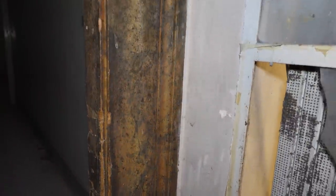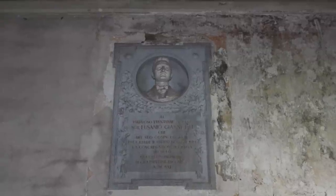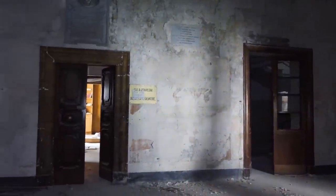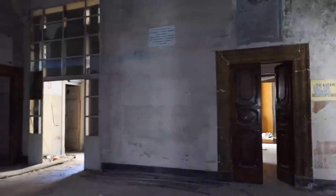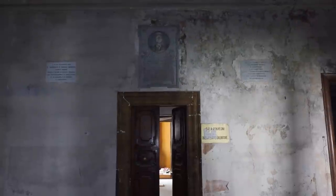Nope, wood. Made to look like granite. Oh, there's some signage. This is actually the main entrance right there. Well, I don't know about the main one, but one of the main ones. The library straight ahead, and we'll go take a look at the library.